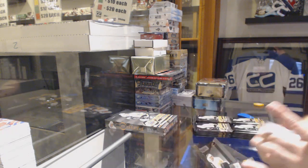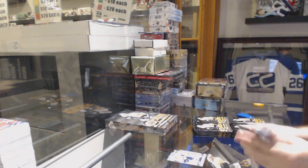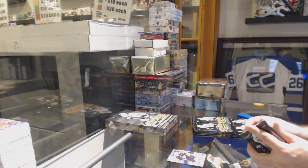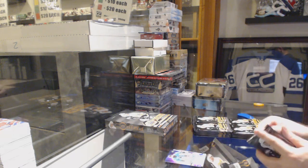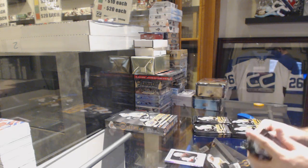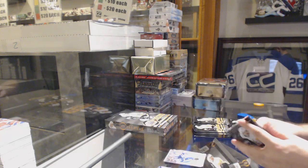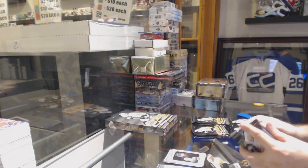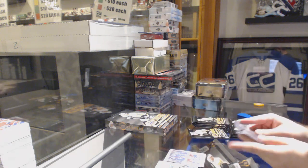Game jersey for the Nashville Predators, Ryan Ellis. Young Guns for the Anaheim Ducks, Max Jones. Pure Energy of Brent Burns for the Sharks. Portraits Rookies of Vitaly Abramov for the Ottawa Senators. McDavid 30th Anniversary for the Oilers. Portraits of Pacioretty for the Golden Knights. Canvas for the Rangers of Mika Zibanejad.